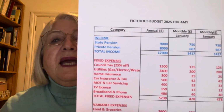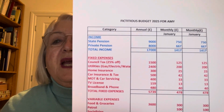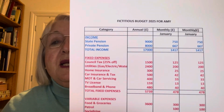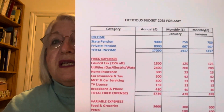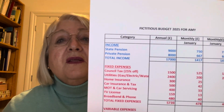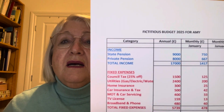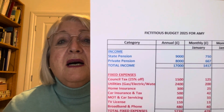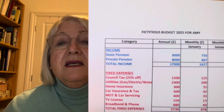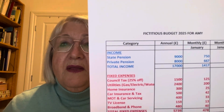Now, if we look at the table again, you'll see that her annual fixed expenses are as follows. She has council tax with the 25% deducted of £1,500 a year, utilities, which are her gas, electricity and water, they come to £2,400, home insurance £300, car insurance and tax £500, MOT and car servicing £400, a TV licence £159, broadband and phone, let's say, £480. So her total annual fixed expenses are £5,739.